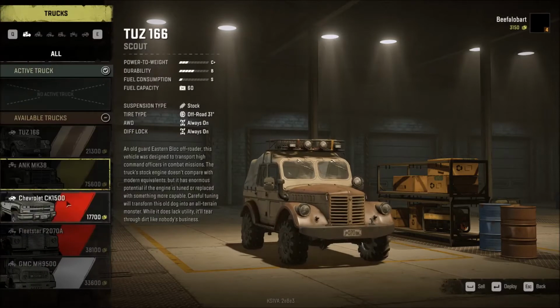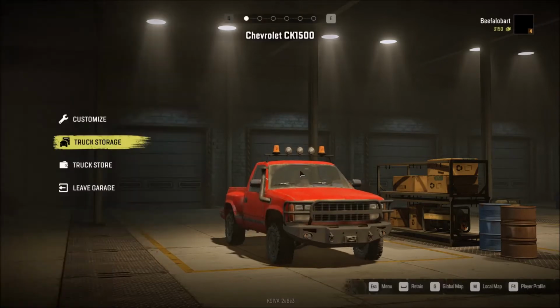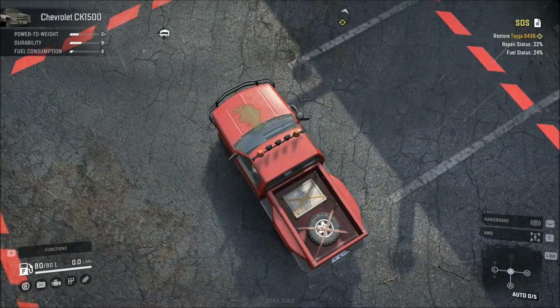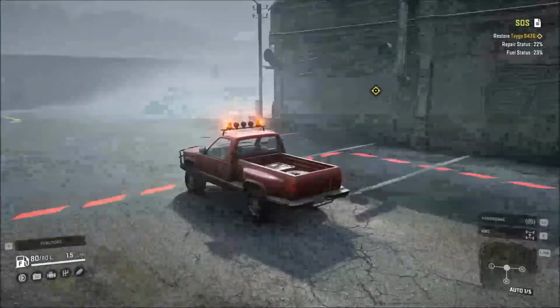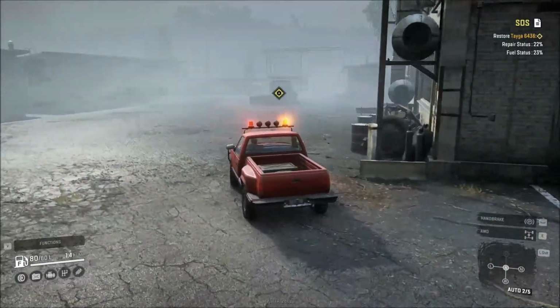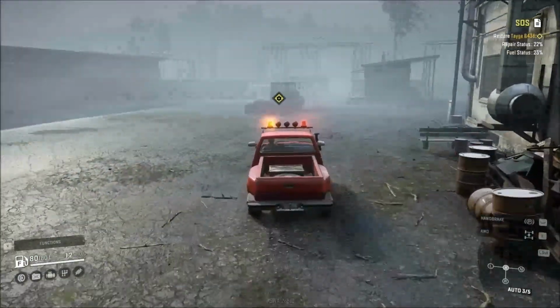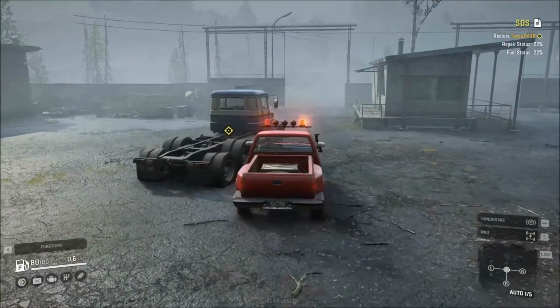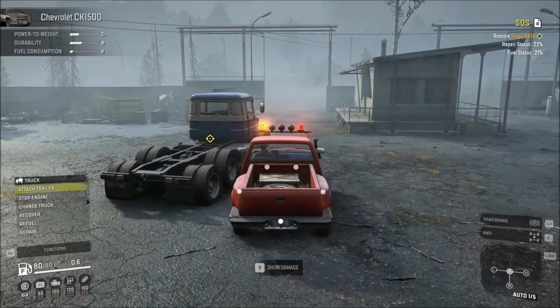Retain. Let's grab the 1500 and see what we have on it. We got repairs and tires. So it will take you a little bit to do. It's still better than having to buy anything else, since you don't have a whole lot of credits when you're first starting off.